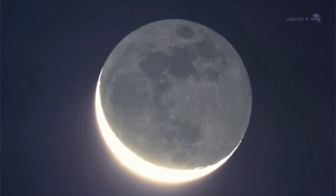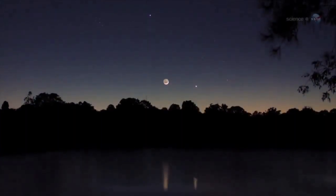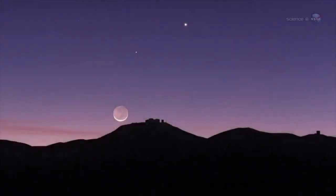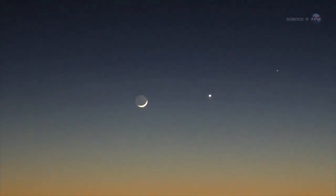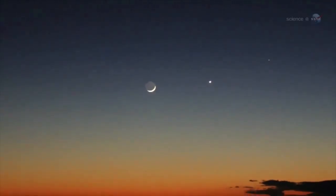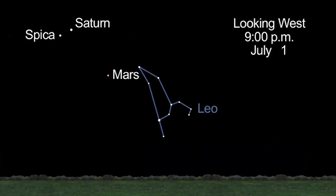That's caused by Earthshine, sunlight reflected from our own planet onto the otherwise dark lunar landscape. A crescent moon with Earthshine is considered to be one of the prettiest sights in the heavens. A crescent moon with Earthshine and Venus and Jupiter? Well, that's worth waking up for, even in the middle of summer vacation. On the other side of the sky, watch a planetary pairing unfold.